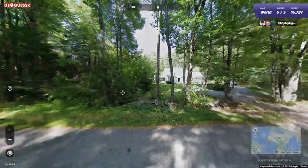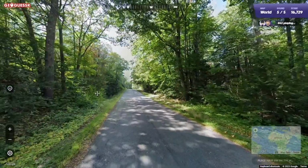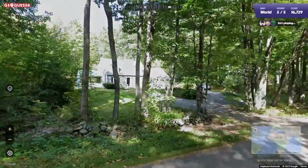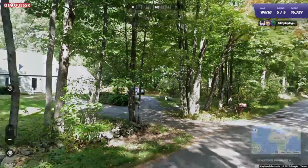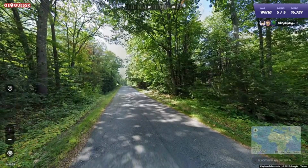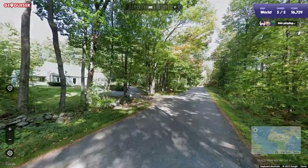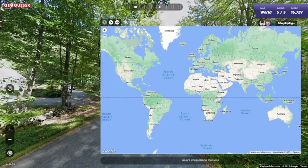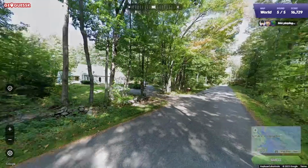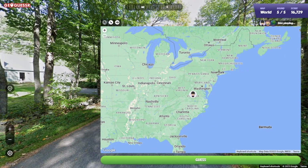It looks like the last round. Let's see if I can be perfect on my country guessing. I'm thinking the United States on this one right away. Let's see, wooden poles, very American looking house. Mailbox. Again, I'm not going to go too crazy on this one either. I'm going to put a pin down. Definitely somewhere along the eastern part of the country here. So I'm going to put it right in Virginia. I know it's probably not that, but I think I'm geographically somewhere in the eastern part of the U.S.